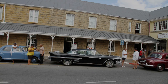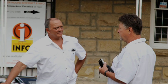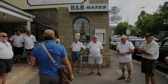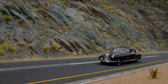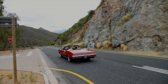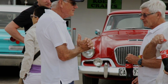The next morning, it was a late morning pickup at the Queen's Hotel. The morning brief was a very slick affair held outside on the pavement of the Queen's Hotel, with Cafe Brulee advertising a fresh breakfast with 2 free beers, which was very tempting, but the convoy saddled up before temptation became too great and headed into Route 62 proper towards the town of Ladismith, where the first scheduled stop of the day took place.